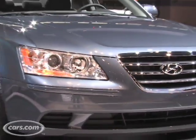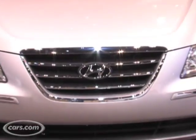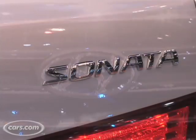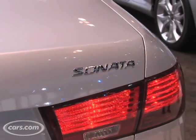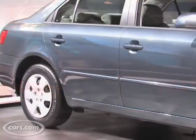Now, the Sonata's been upgraded for 2009, and although the changes are slight, the headlights do have a little bit better definition in them, and the grille is a little bit deeper. Around back, the taillights used to have a white lens along the top. That's gone too. There's also a little more power under the hood, and gas mileage improves 1 to 2 miles per gallon.